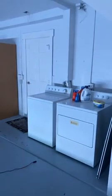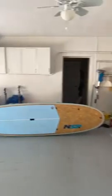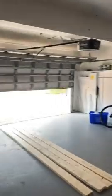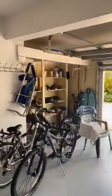And we can take a look at the garage as well. There's a little bonus room here in the garage area. Nice garage space. Little bonus storage right there.